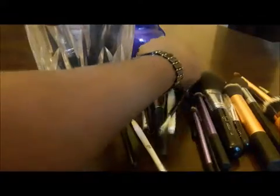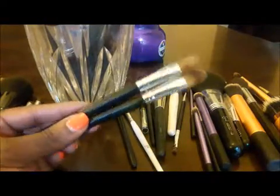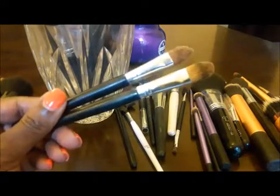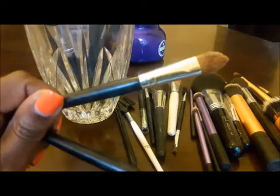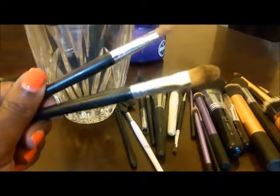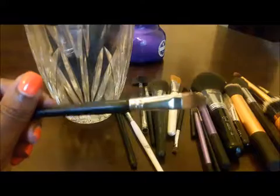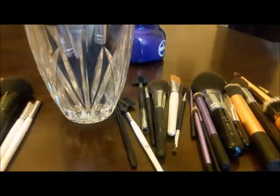And I have here these two brushes that also came from that set as well, and they're almost identical, but I use this brush here to apply concealer underneath my brow to highlight my brow. And although they are almost identical, I don't use this one nearly as much. So I'm going to keep that brush and give this one away.